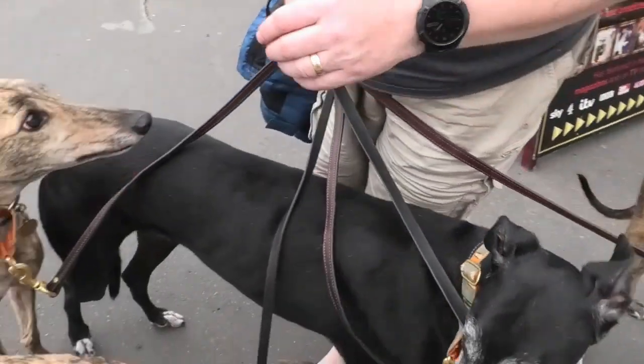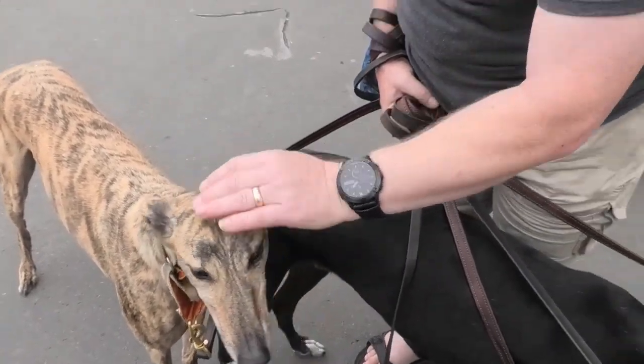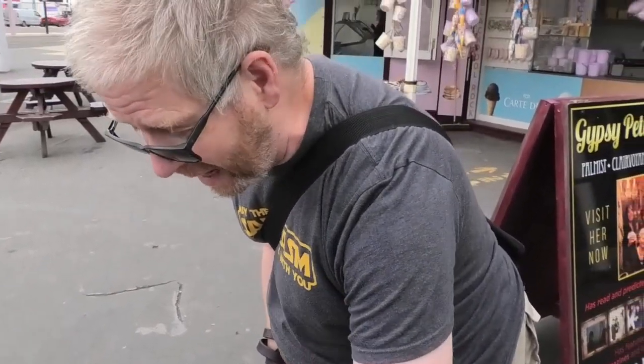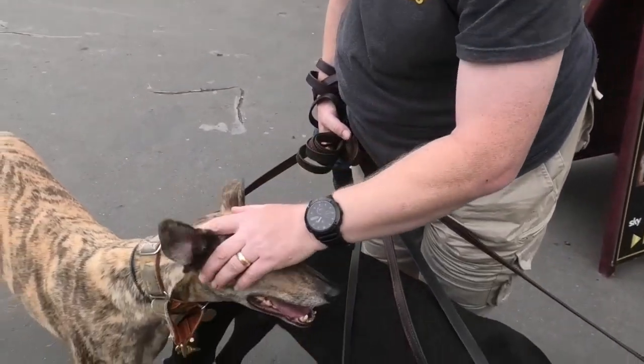And then this one is Tig. Tig wasn't a good racer. He runs like Scooby-Doo. He's terrible. He can't run at all. He only did about 4 races and they retired him. And he's 6 as well.